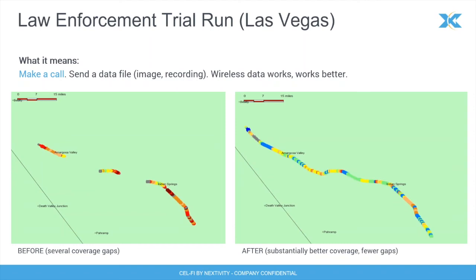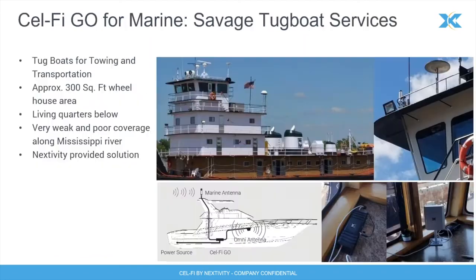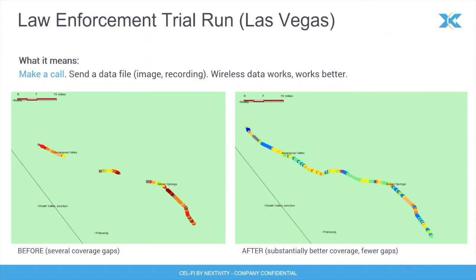Dean, one question: is the local user able to make the switch between the carriers? Yes, it's with the Wave app that they have on their phone, and it takes seconds, quite literally. Okay, thank you.